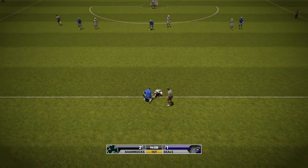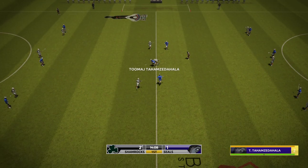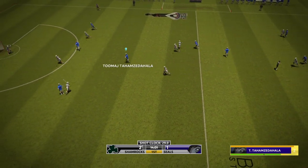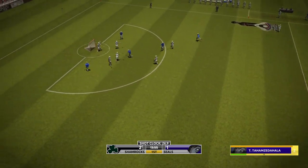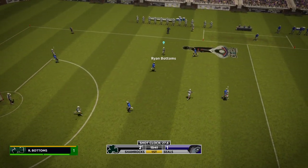Set and ready for the restart. It's 2-1 for the away team. Delaware wins the faceoff and they get a step. Has a look. Knocked loose. Manages to recover.